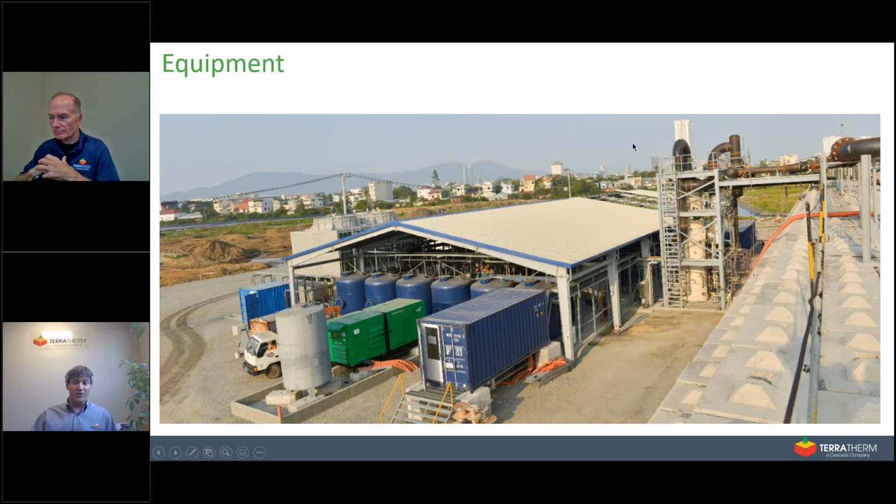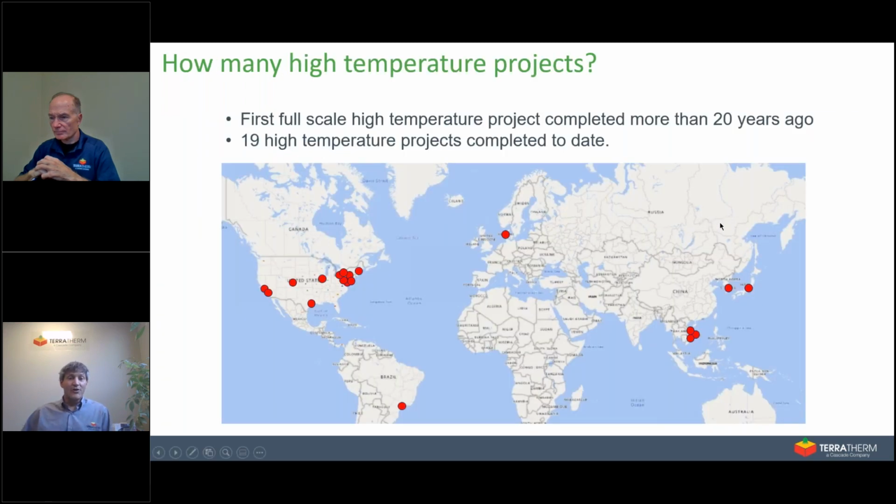And this slide just shows a picture of the treatment system for this particular application. So under this roof, we had both the vapor and the liquid treatment system, and to the right in this picture, you see basically the end of the IPTD pile. So, this was a few examples of high temperature treatments. We've done a total of 19 projects worldwide, most of them here in North America, but also in South America, one in Europe, and then a few in Asia as well.